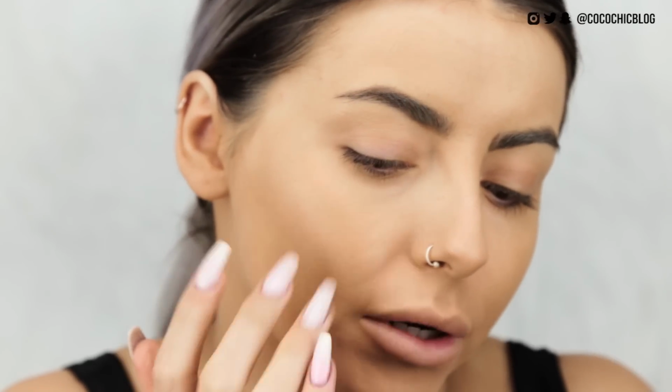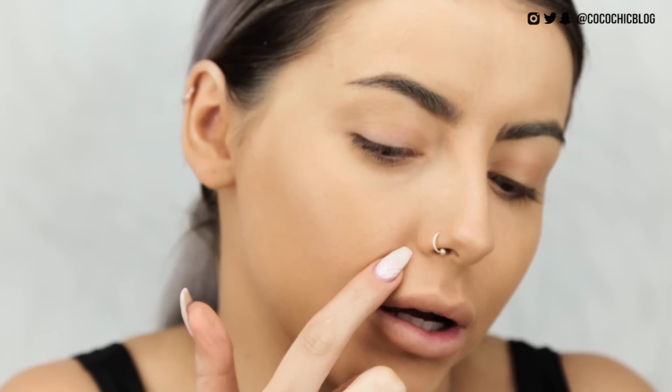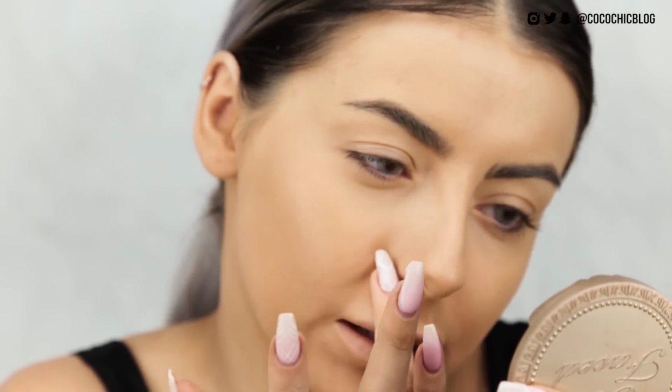Let's get even closer. Why not? Let's show you everything. All right, so now I've gotten even closer to show you guys. And you can see it is very full coverage. I think it probably will crease around my mouth, but a lot of foundations do tend to do that. Around my nose, there's a little bit of creasing. I don't know if you're gonna be able to see that, but it has just settled into the lines around my nose a little bit. And also around my mouth, but that's a very common thing that happens with me.